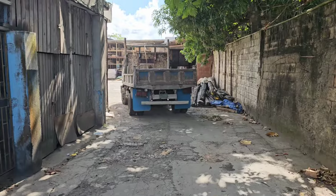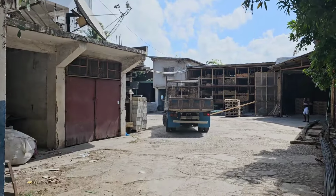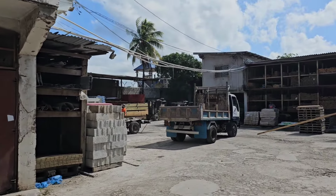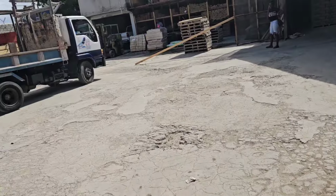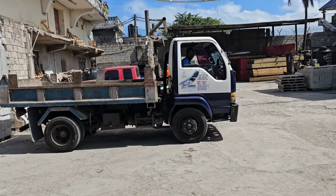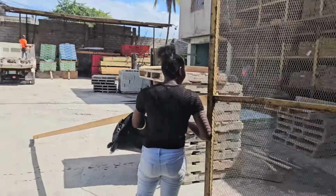Finally, guys, after all day waiting for the truck to come, the truck finally comes. They have to use the forklift to take up the ton of steel and put it on the truck. Yeah, the steel goes on it. The truck finally reached, you know.